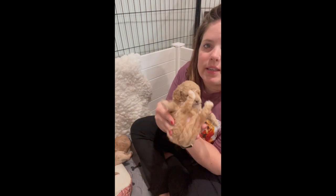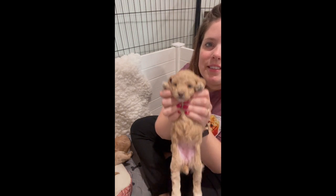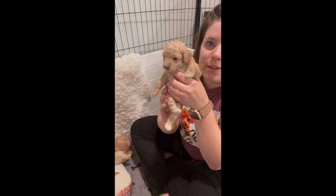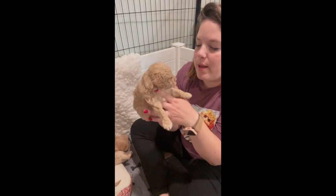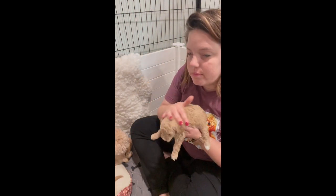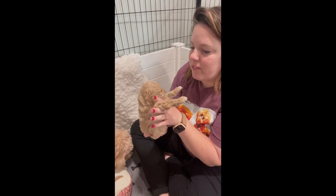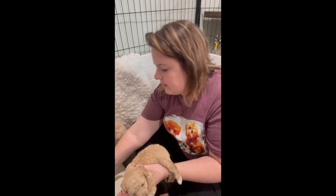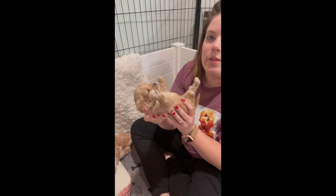Look at this sweet tiny little princess. She's so cute, her little white chest and her two white feet. Little Miss Poppy, she's so tiny, aren't ya? So tiny, so we'll weigh you again in 2 days at her 4 week. 4 week, yes. I had to think for a second. I was second guessing myself. She's so sweet. So we just take turns with each of the babies.